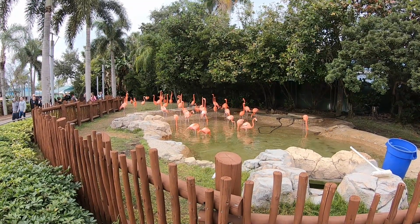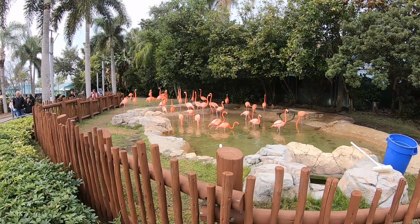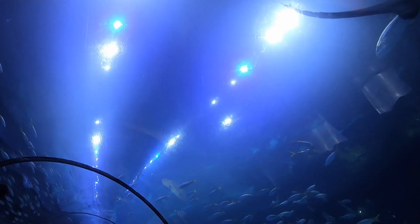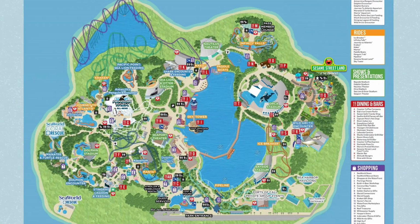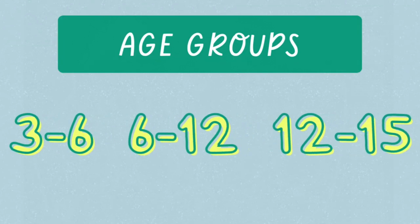For parents, whether you have kids who are preschool or just beginning school, or if you have that teenager who is always looking for something to do, SeaWorld has something for everyone. So let's get started by talking about what you can do here at SeaWorld. I have popped up on the screen the map for SeaWorld Orlando. You can see there are a lot of places to go, lots of things to do, and we're going to try to break that down a little bit for you based on age. We're going to be looking at the ages of 3 to 6, 6 to 12, and 12 to 15.